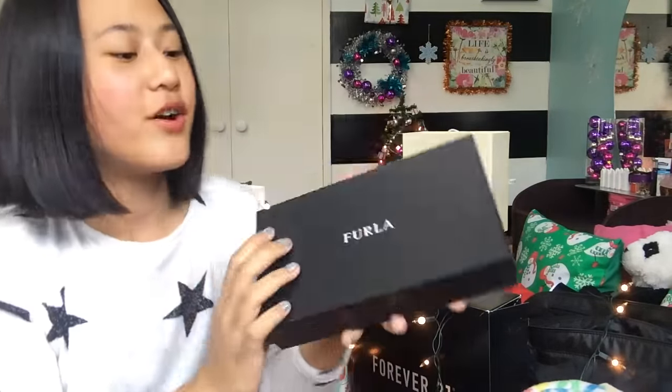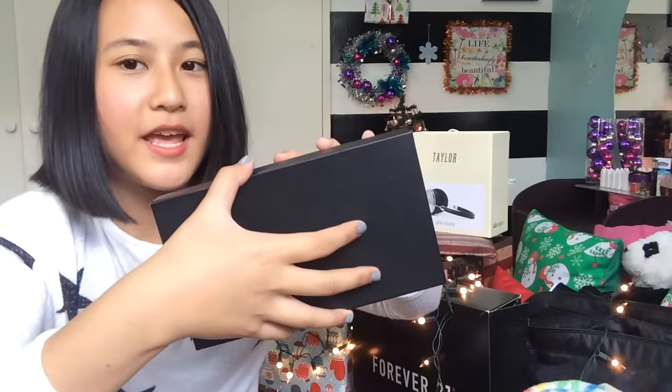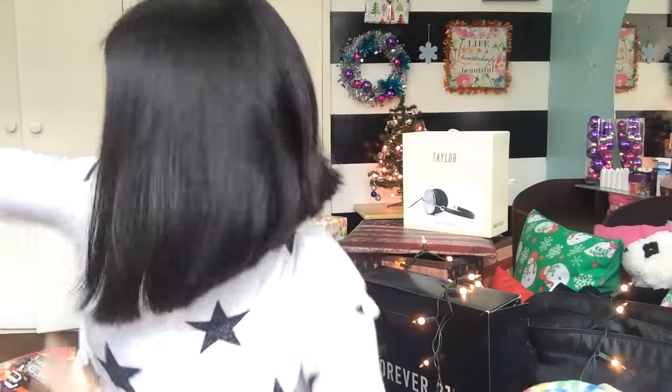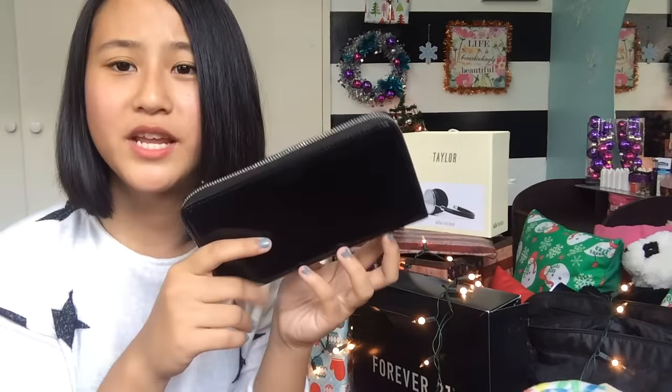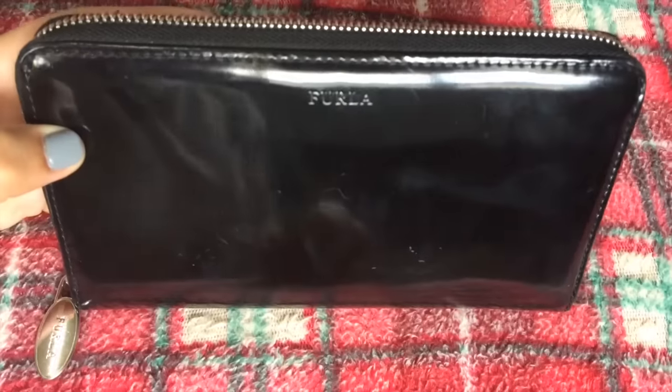She also got me Furla. So this is actually my first Furla product. I'm super excited to get this. So when you open it, it is empty. Just kidding. So this is the one she got me. It's a wallet. I'm actually using it right now. She gave this to me a few days before Christmas, so there are a little bit of scratches because I am very clumsy. So yeah, it's just this black one.